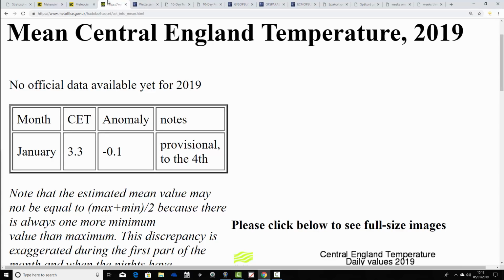Central England Temperature for January is looking like this. I haven't shown you this for a few days, and it was a very, very mild start to January. For New Year's Day, the CET came out above 8 degrees, which is something like 4 degrees above average. But the CET has really collapsed over the last 2 or 3 days. Unfortunately, I haven't had time to show you this day by day. It's been a very entertaining drop that has occurred in the CET over the past 4 days, as this is updated to yesterday, since New Year's Day.